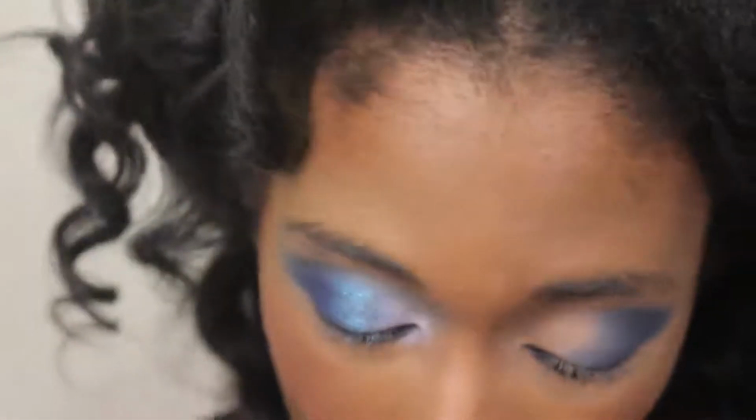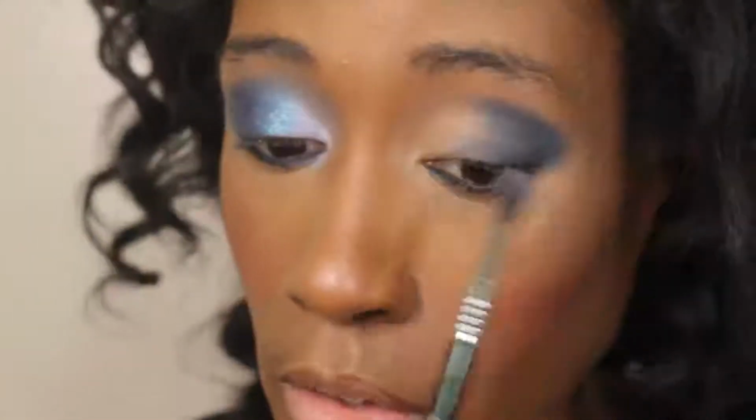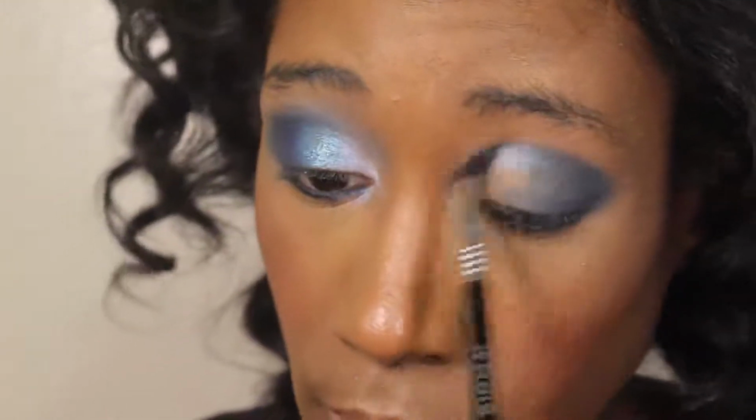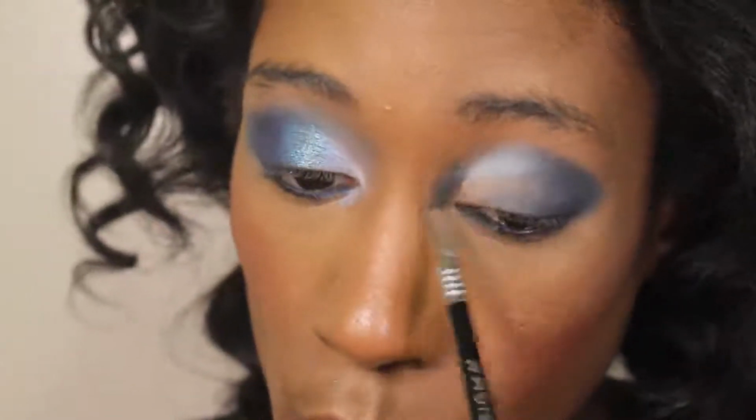So now we're going to take the shade Air. That was the shade Blue Hour. This is the shade Air. And y'all, this to me just looks really ashy on me personally. But it's not like you truly see it, because I hope you are distracted by the lovely shimmers. But see, it doesn't even look blue on my eye like it does in the pan. It just looks like, you know, white.